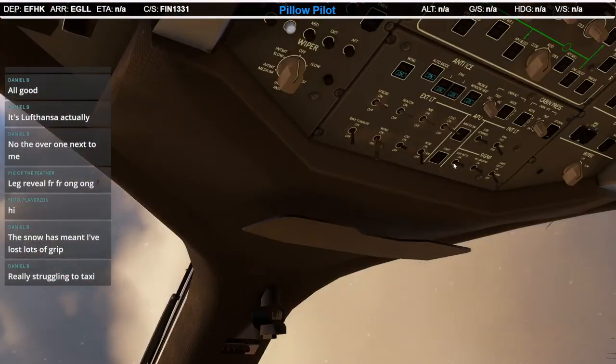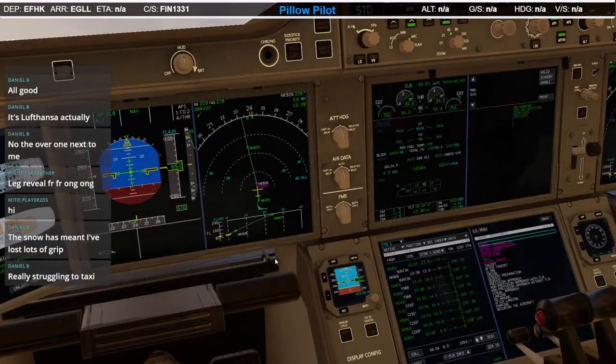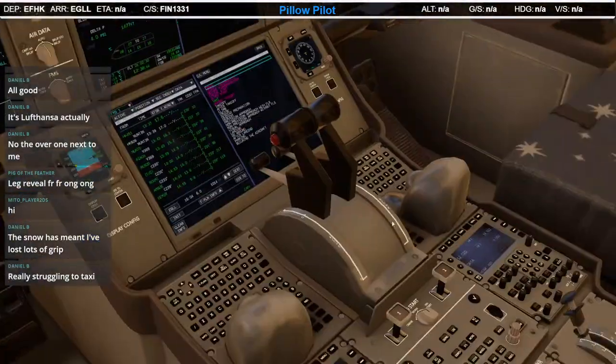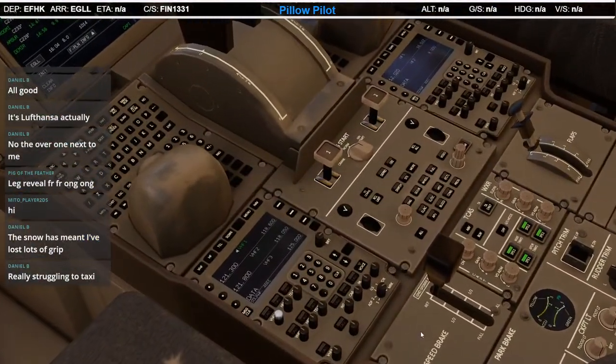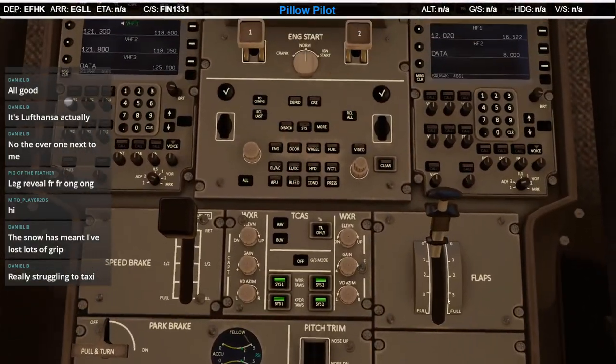Right, it's a straight line. I'm happy to let the passengers roam around. They can do whatever they want now. There's no predicted turbulence, really. It seems all good. The weather is not giving us anything, so that's fine. Make sure we hop down here, get our weather radar all set up. Can never quite remember those.